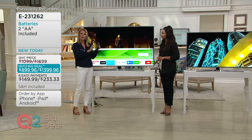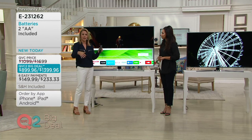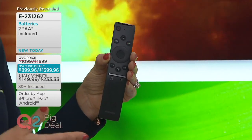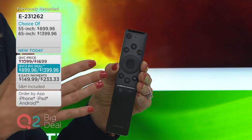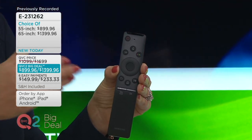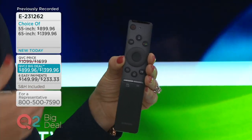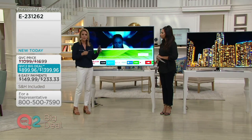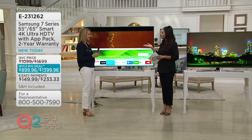This one remote now controls all of the devices that you're going to plug in: your cable box, your satellite box, your gaming system, your Blu-ray player, your DVD player. So it will control all of those, and it programs itself automatically. The second you plug in your Apple TV or your Roku, it's going to say, oh, you just plugged in a Roku to HDMI 1, and it labels HDMI 1 as Roku for you. It's that smart.